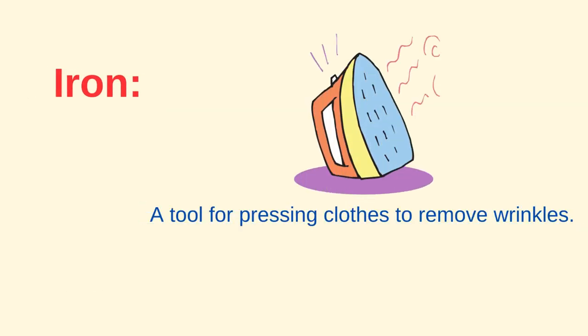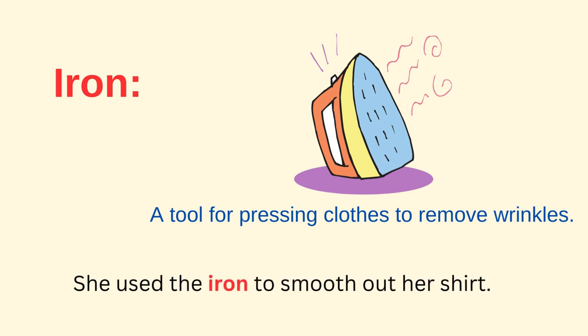Iron. Iron, a tool used for pressing clothes to remove wrinkles. She used the iron to smooth out her shirt.